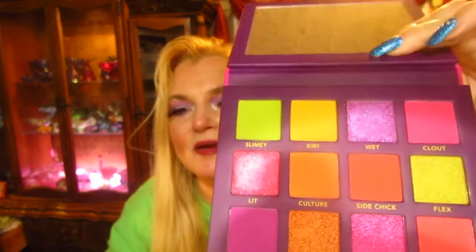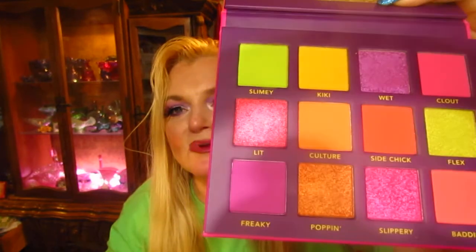So, they are very pigmented. Look at that. I will have to try a look with that. I might look crazy, but I'll have to try it at a time that I'm not going out anywhere, because I really want to try that one more look. Oops. Look how pretty, and they are really bold.